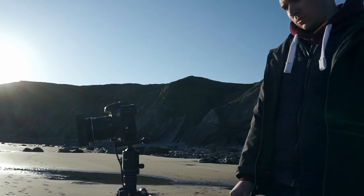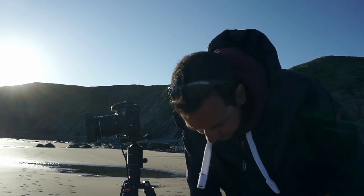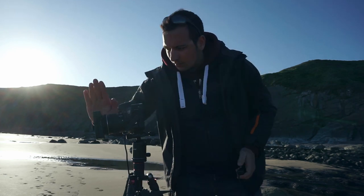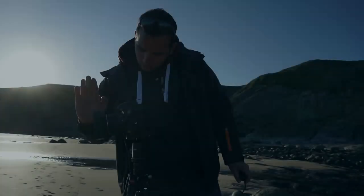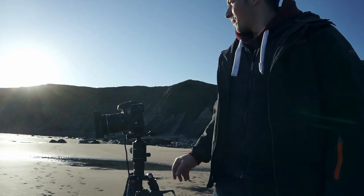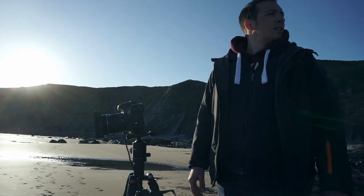Ooh. Just got a little bit of lens flare. I think I'm going to have to start shielding. Five seconds to go. That's a tiny little speck, but it's fine. Also, the sun's going to go behind the cliff soon anyway, so it's not that big a deal.